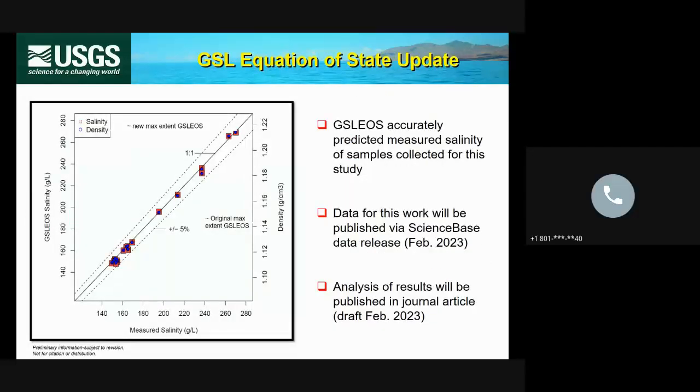On the equation of state, we have confirmed that there's a really good relationship between these higher densities and our current equation of state. The data for this is going to be published in a data release on ScienceBase, and then the analysis will be included in the salt study that Dr. Christine is working on.